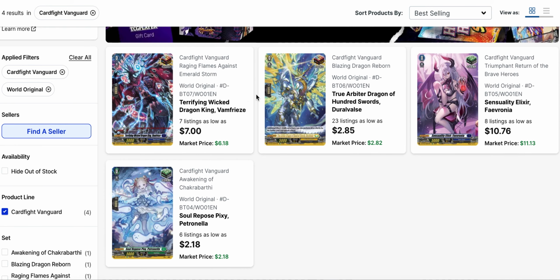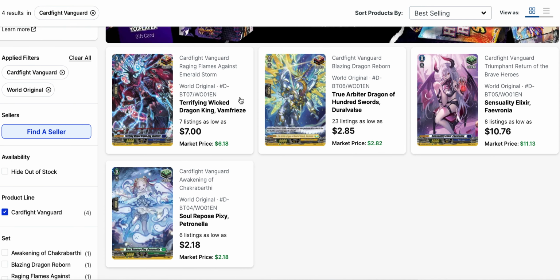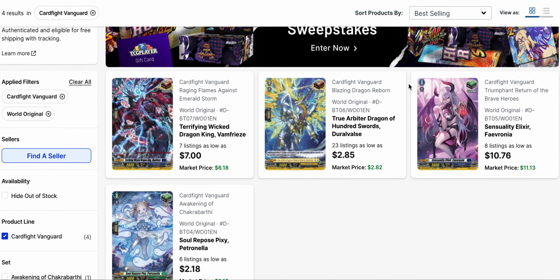And this one kind of makes sense though, because this is from set 7, so there are lower quantities of this one compared to this one. I can't say the same about these two because there are low prints of both of these coming from set 4 and set 5. So why is there such a huge discrepancy?